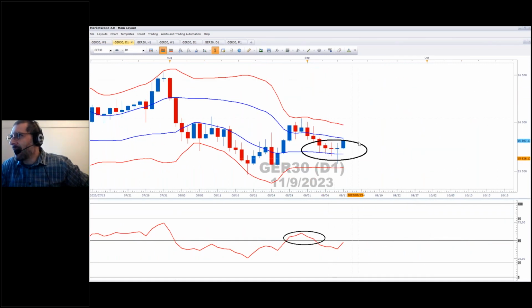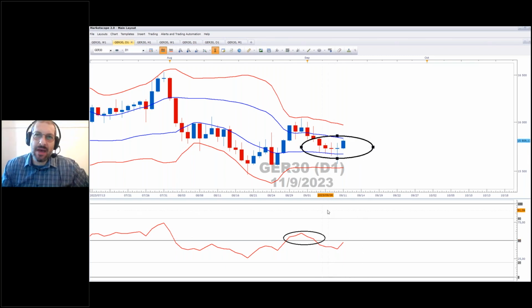Nevertheless, let's go to the daily. Okay, so we're in zone 2 here. We're in no man's land. So I think for the DAX, it's a matter of being patient. We don't quite have it in zone 1. We don't quite have it in zone 3 at the moment. So we'll just have to be a little bit more patient with the DAX.